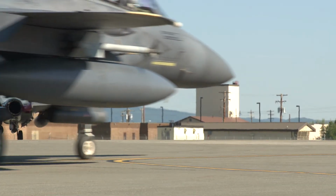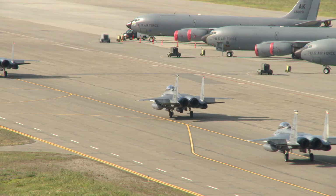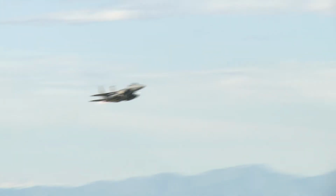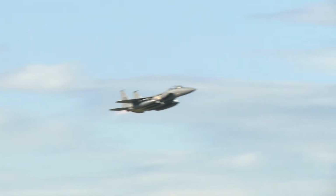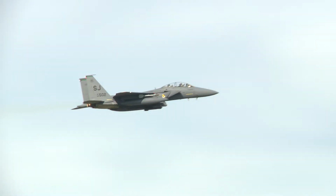Northern Edge is a joint service exercise that focuses on attaining real-world proficiency in joint communications. Air tactics and command are the highlight of this exercise, but would never be a possibility without help from aircraft maintainers. I think it gives us an ability to come out here and show what we do also. I mean, without us, the jets don't fly.